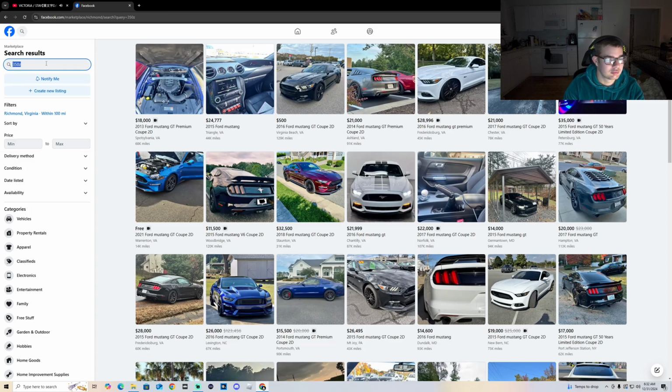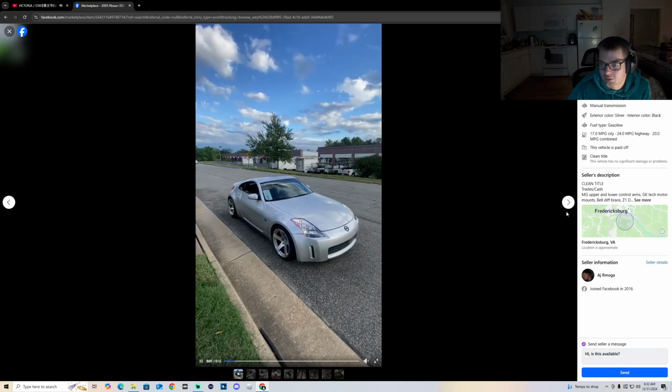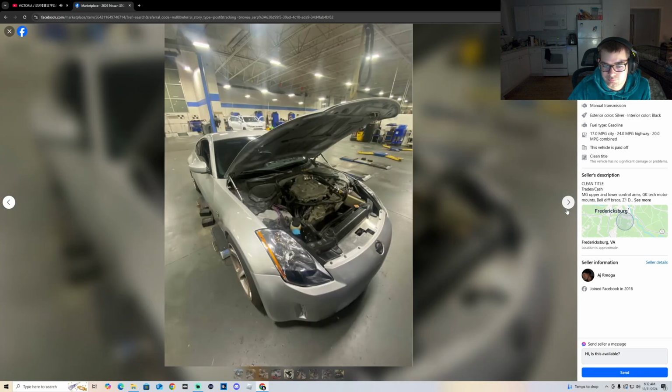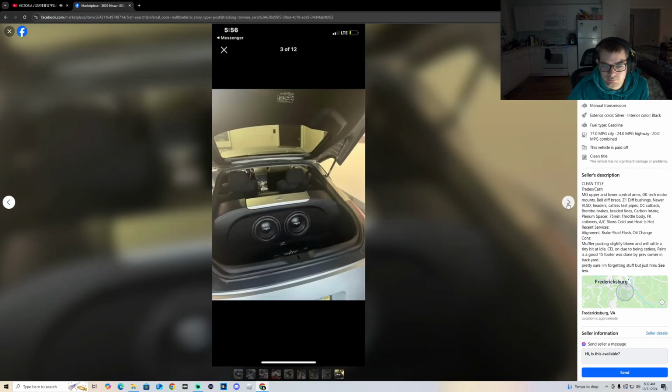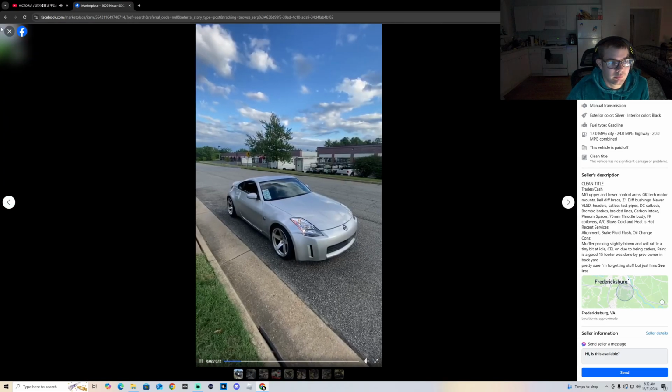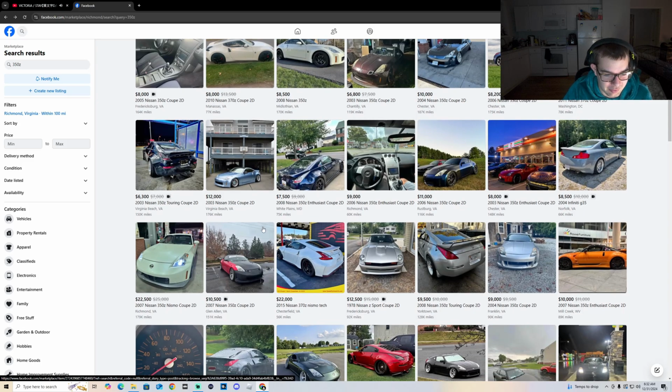Let's look at 350Zs. Because why not, right? 10 grand with 160,000 miles. Aftermarket motor mounts, catback exhaust, front wheel brakes. Looks like a ported throttle body. I mean, that's not bad, I guess. But most of these you'll find are clapped and should not be touched by human hands.